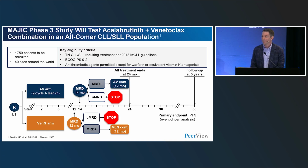And so we tried to anticipate this question about almost 5 years ago when we started working on developing this MAGIC trial, which is comparing the AV doublet to ven-oben in the frontline population. MAGIC is now fully recruited, and so we're taking these patients and randomizing them, and in the AV arm, they can get 1 or 2 years of AV-based therapy, depending on if they achieve undetectable MRD after that first year.